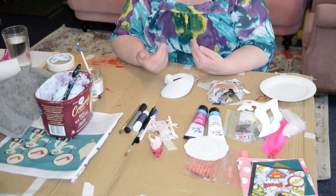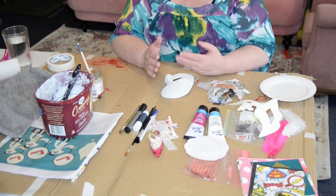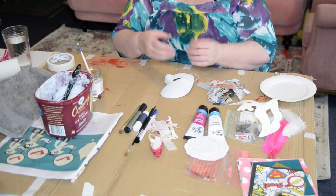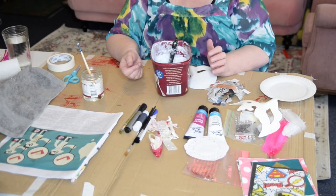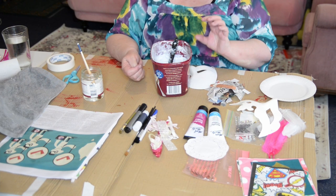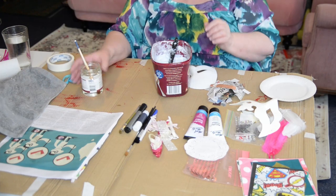Now what I do is I take the PVA glue and I mix it with a little bit of water to start with. Not the whole bottle, because you want some solid, or thicker. I've already mixed mine up, I'm sorry, but it's generally about 70% PVA to 30% water. So you don't need to do a lot, just a small amount in a little jar, perhaps even one of these jars.